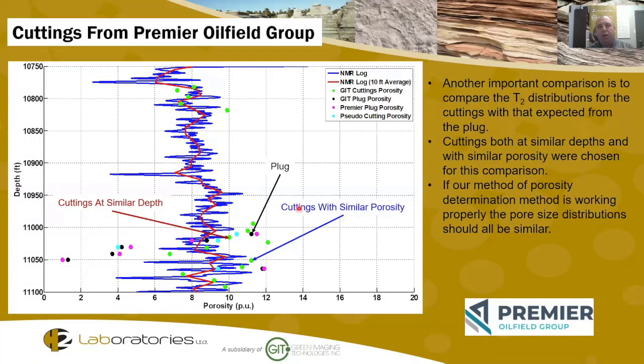But beyond just looking at porosity, with such a large data set, we can make a lot of other interesting comparisons. The first thing we can do is look at how the T2 distributions compare for plug data versus cuttings data. In a perfect world, if our method is working properly, the T2 distribution you get from the plug should be very similar to what you get from the cuttings. To make that comparison, we took the plug data from one plug and compared it to cuttings at a similar depth and cuttings at a similar porosity. So here are those T2 distributions.